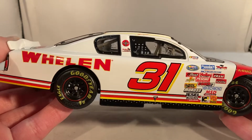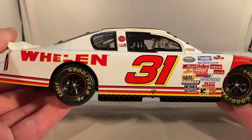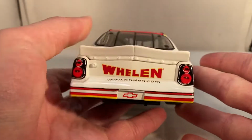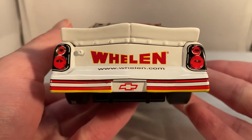Ryan Newman, about 5 years ago now, actually did run a throwback to this paint scheme in the Coca-Cola 600 on his 31 car back when he was with RCR. They didn't make a diecast of that car, but that was really cool to see the car back in Cup like that, especially with the number 31 car.